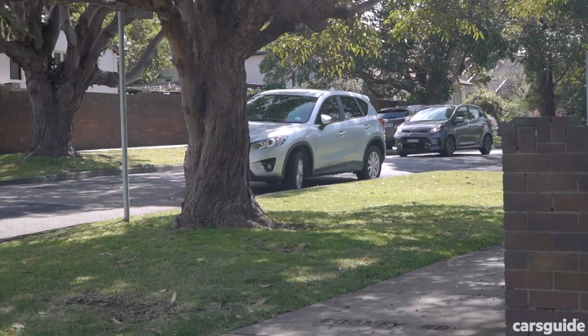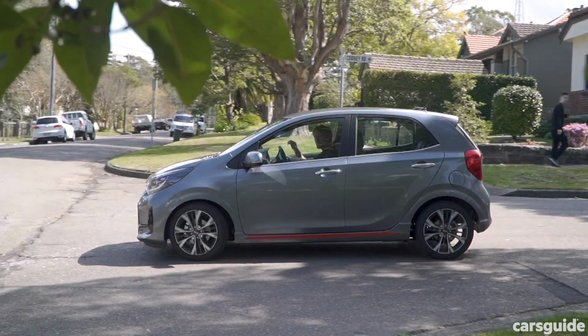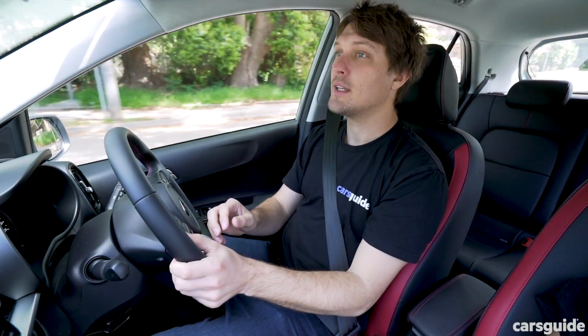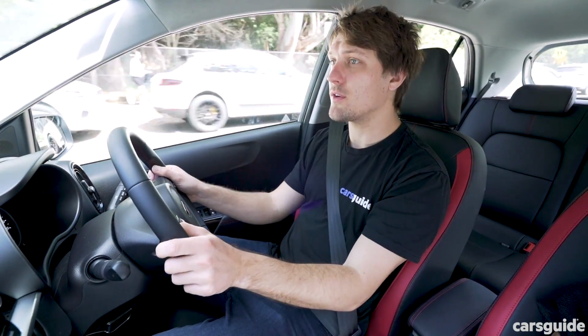On the safety front, the Picanto now gets auto emergency braking as standard, which is pretty good across the range for something this cheap. Unlike international versions that are sold in Korea, for example, there's no blind spot monitoring or rear cross traffic alert, and this car also can't have adaptive cruise control either.